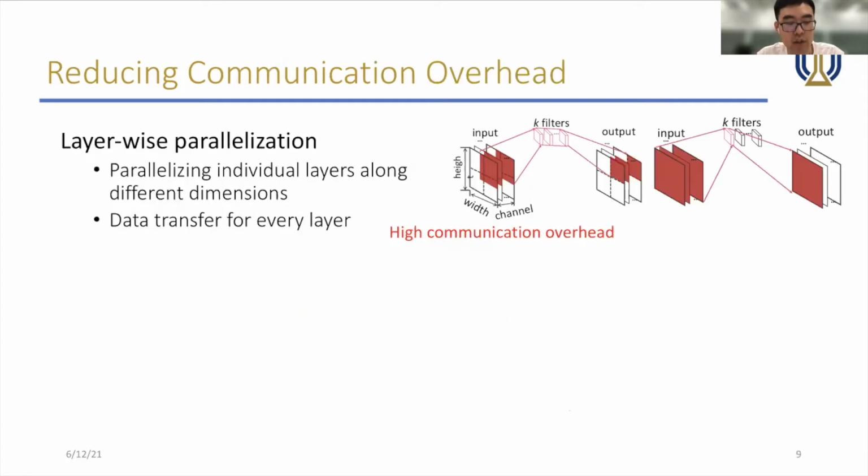For the communication, existing partitioning techniques usually perform layer-wise parallelization. That is, parallelizing individual layers. For example, the input tensor to a CNN layer can either be parallelized by the height and width or by the channel dimension. This approach can lead to high communication cost in our serverless setting.